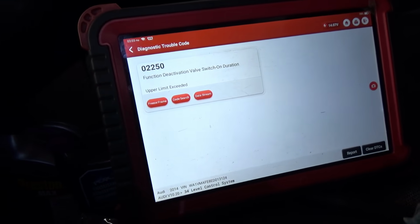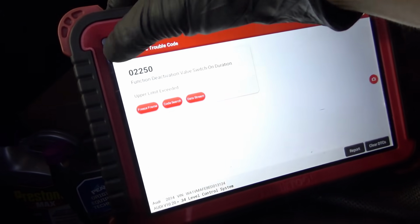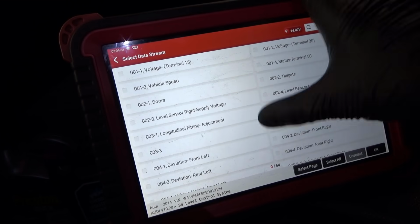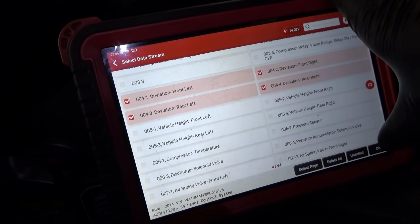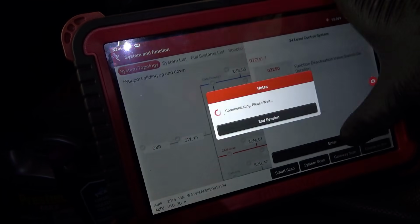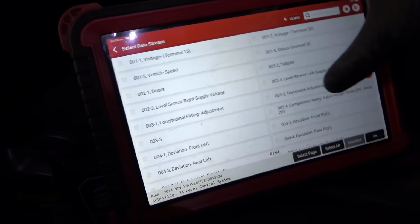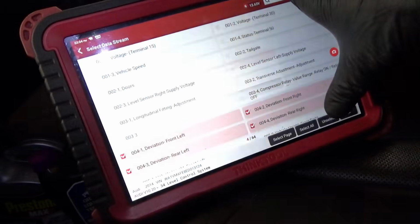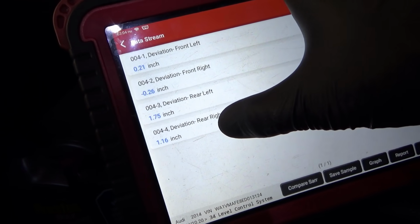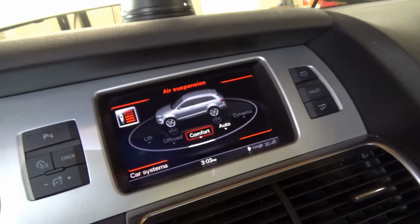Alright, so just to wrap up this air suspension case study, 2250 is the code that consistently comes back because it can't lower the rear to where it wants it to go. So right now, deviation is: rear left doesn't want to go below 1.7 inches. Rear right doesn't want to go below 1.1 inches. And the fronts are doing okay. They're right around 0. We're in comfort mode.